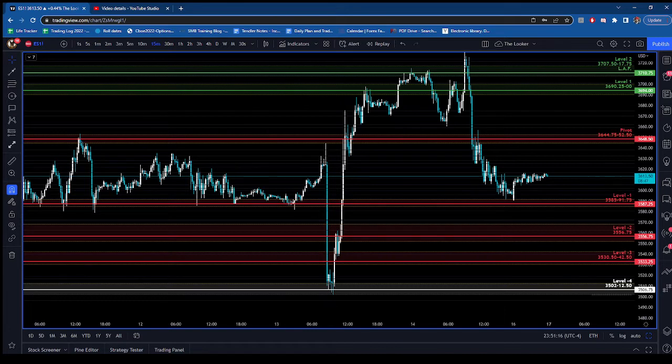Trade safe, and really, I would keep an eye on that 3650-ish area and this 3590-ish area. I think those are going to be the real keys for figuring out where the momentum is sitting.